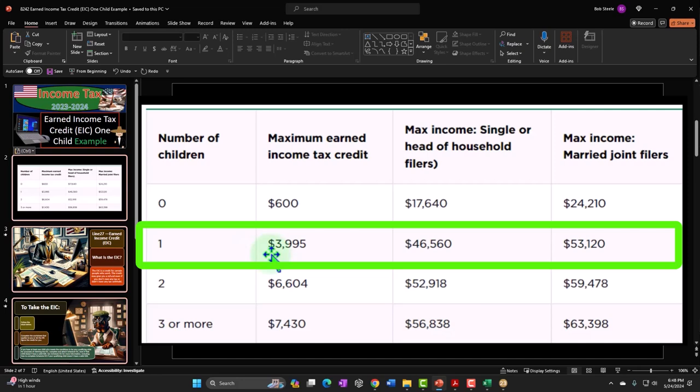So notice the maximum credit then is going to be $3,995. Once again, that is no matter the filing status, single or married, which leads us to the question as to, well, what if two people got married and they both were in the situation where they were getting a $3,995 credit before they got married. What would happen after they got married, kind of question.